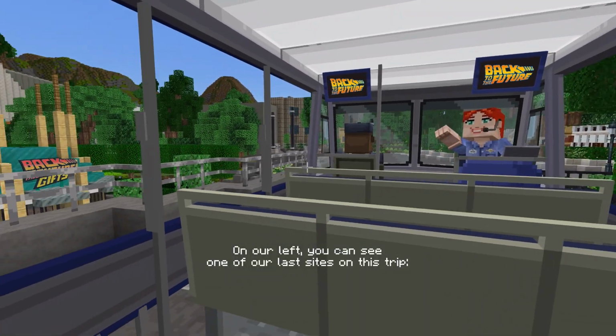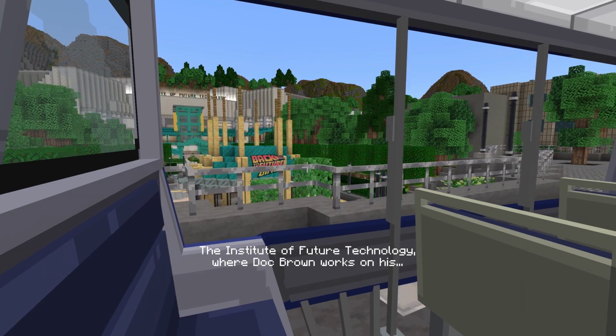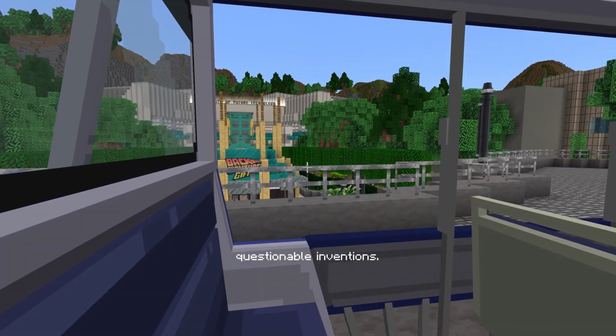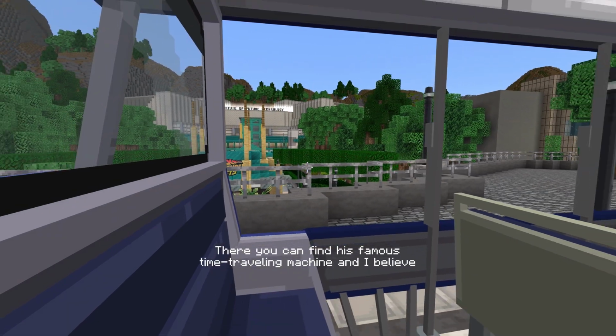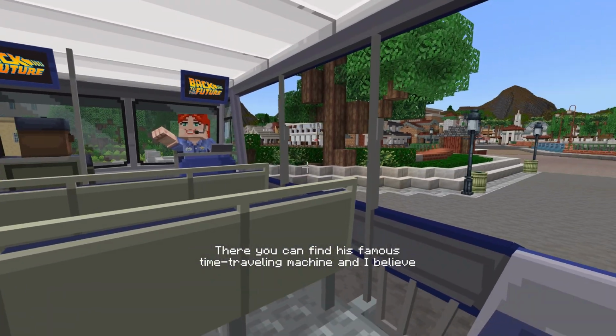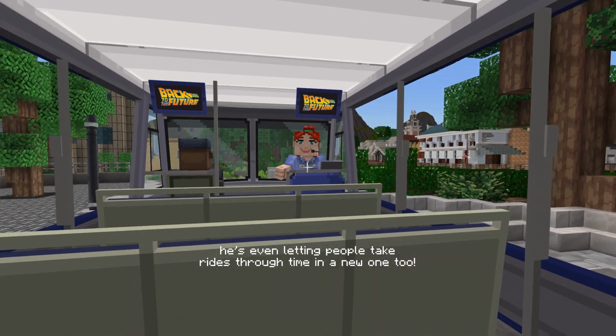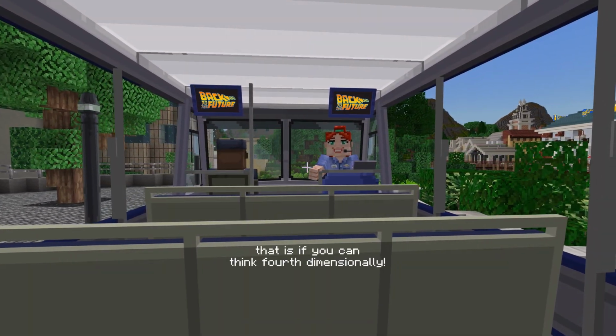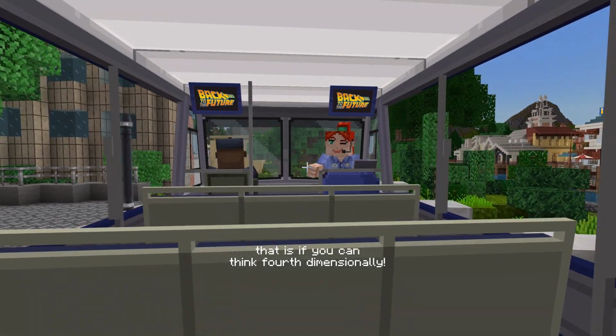On our left, you can see one of our last sites on this trip, the Institute of Future Technology, where Doc Brown works on his questionable inventions. There you can find his famous time-traveling machine, and I believe he's even letting people take rides through time in a new one, too. Might be worth stopping by. That is if you can think fourth dimensionally.